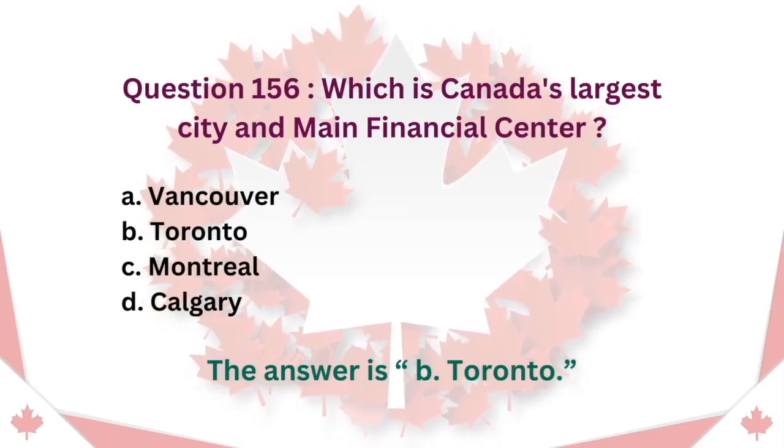Question 156. Which is Canada's largest city and main financial centre? A. Vancouver. B. Toronto. C. Montreal. D. Calgary. The answer is B. Toronto.